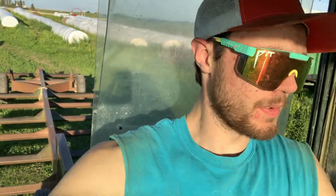Got our wagon hooked up. Let's go put some bales on it.